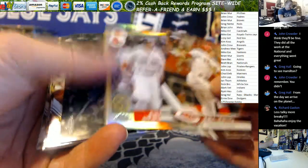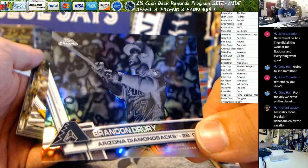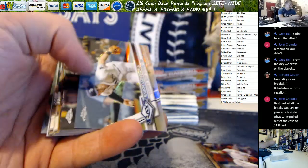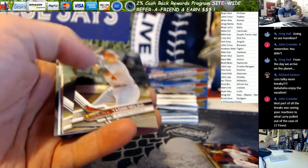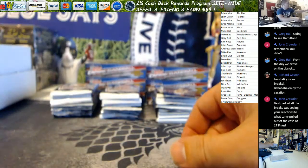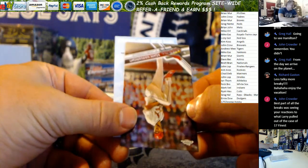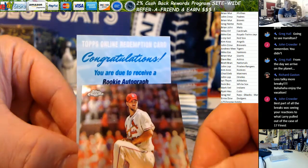Benintendi, there's an 87 rookie, and we got a Brandon Drury negative parallel to the Diamondbacks. The Diamondbacks! Gerrit Cole. Price Prism. Got a redemption. Eduardo, Drury, Wainwright, Diaz. Let's see who this redemption is. Dude, craziness. Crazy 17 Finest. Are we upside down? We're upside down. Here we go. Redemption time out of 17 Topps Chrome Hobby.